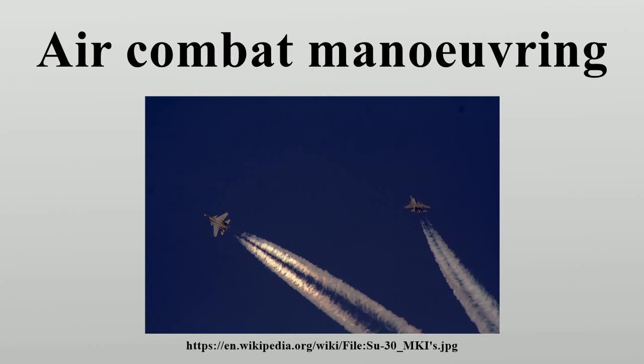Close-range combat tactics vary considerably according to the type of aircraft being used and the number of aircraft involved. Tactics.